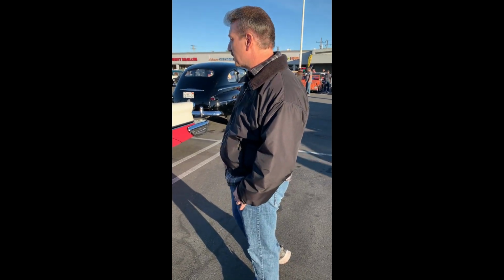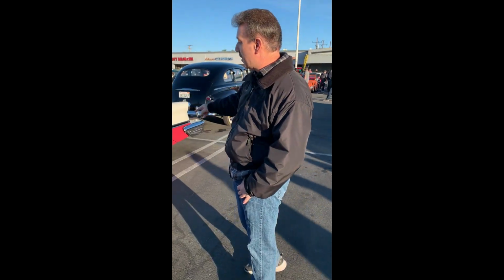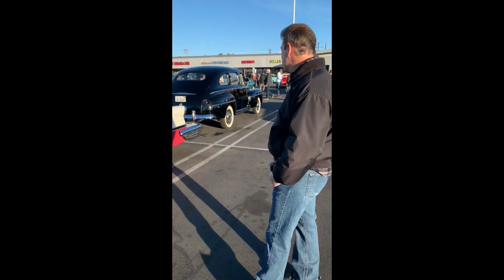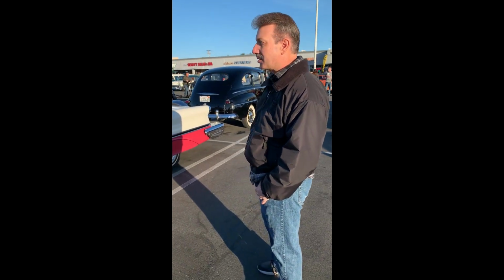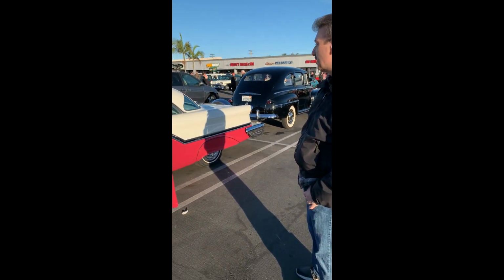It's not a big deal to clean the white wall. You just roll the car, do half of it, then move the car back and do the other half. I've always liked the skirts. I think it looks great. It's a good looking car. I think it's a cool story too, your dad bought it new, you have it, you still drive it.